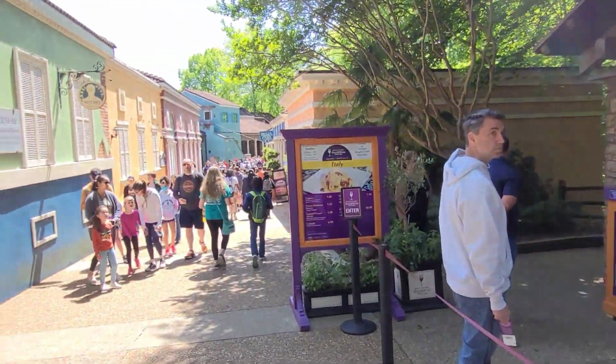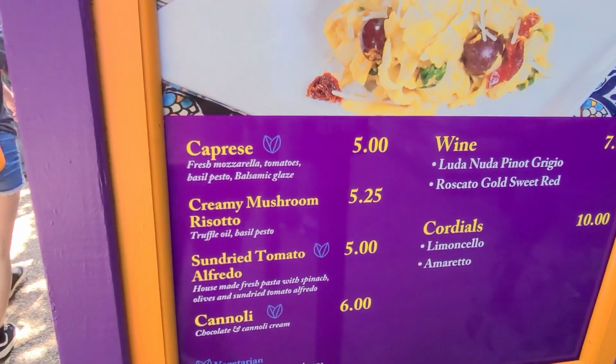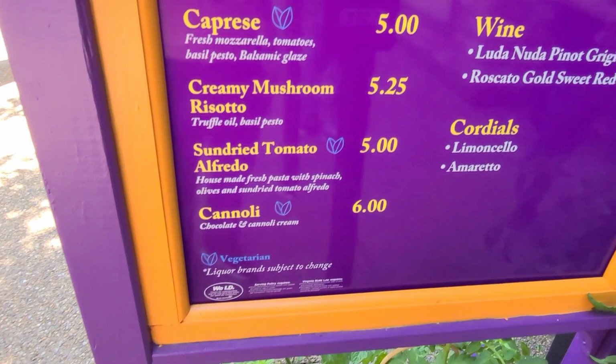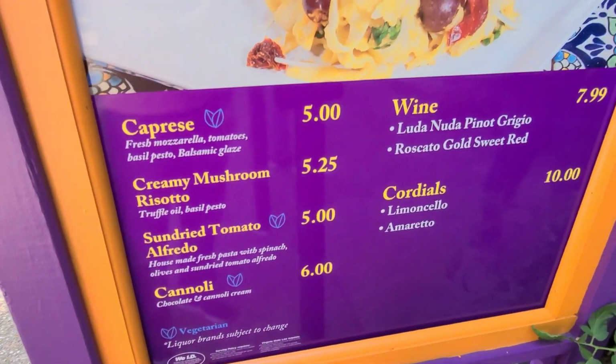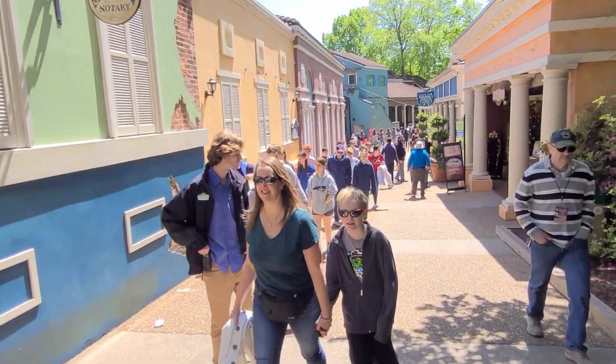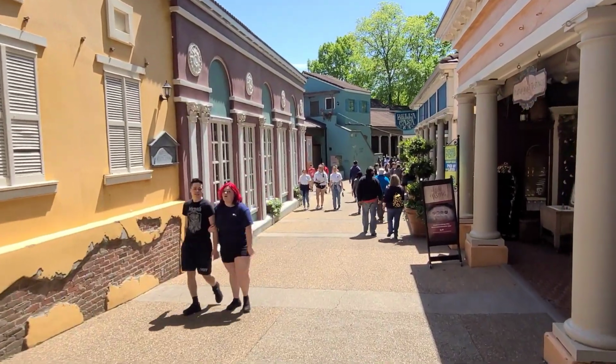Let's see what's on the menu on Italy. So there you go. You got the caprese. Ooh, creamy mushroom risotto. Okay, that's looking pretty good. We got some wine. All right. So Italy's looking pretty good too. So let's keep on walking down through Italy here. I think so far, South Korea is going to be the one to try in a little bit, once I work my appetite up. South Korea is looking pretty good, to be honest. That one smells the best so far.